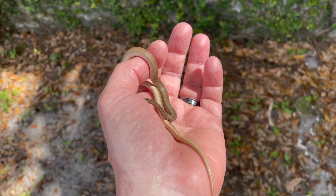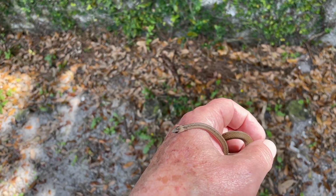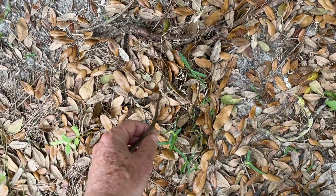So anyway, just a little Florida brown snake. I'm sure it's food for a lot of animals. Let it go in the leaf litter.